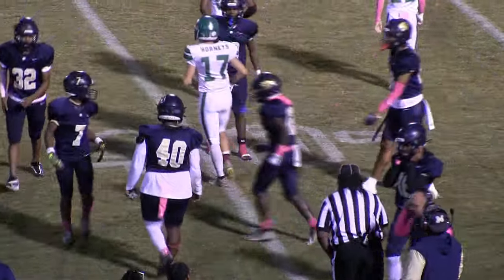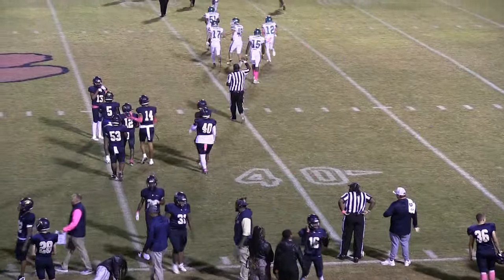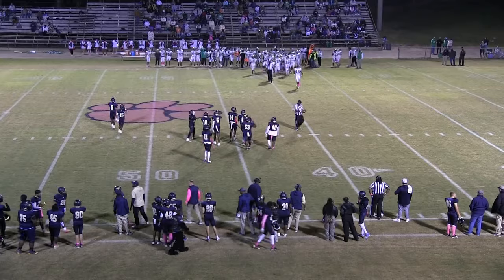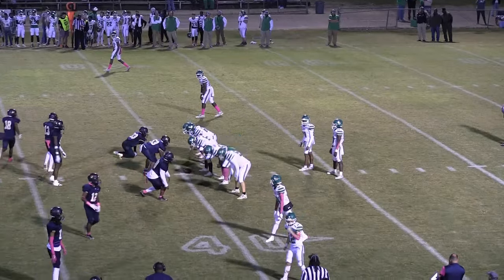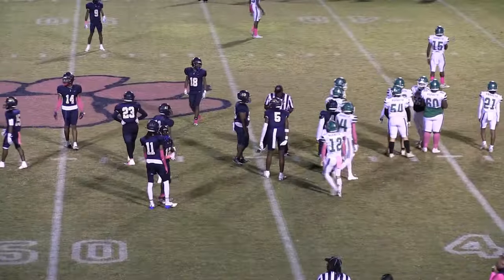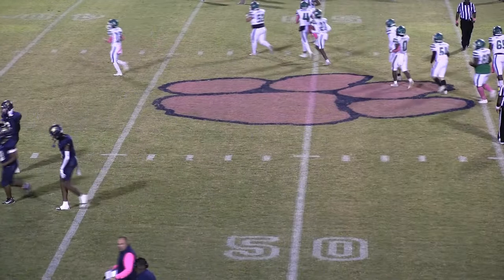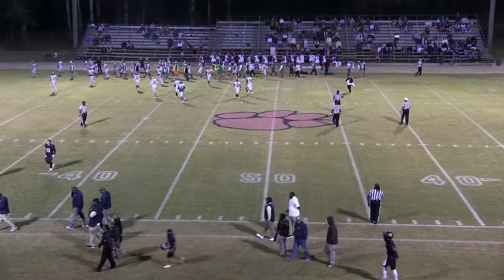Sky kick was fielded by number 17 for the Hornets. Hornets are going to have it from their own around the 40, dead on the 40-yard line. That's going to end the first half. We'll turn it over to Mr. Martin to make some remarks about our band.